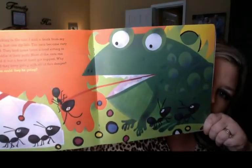Why would they keep going with all of this danger? Where could they be going? Now, is that true? Do frogs eat ants?